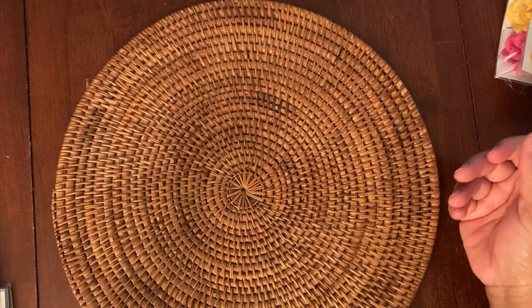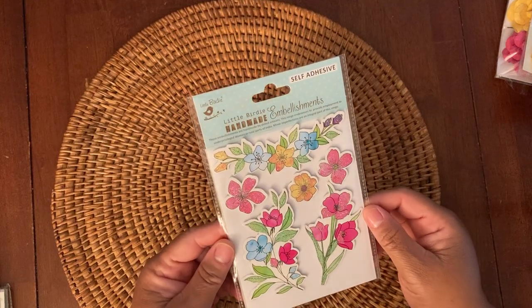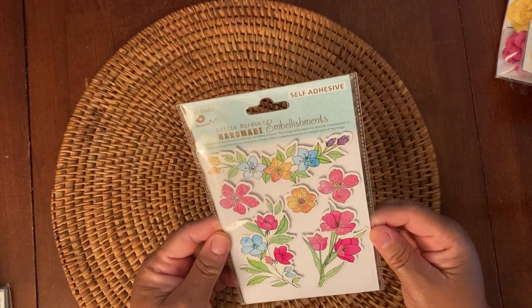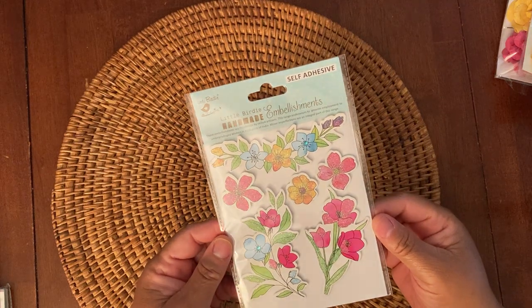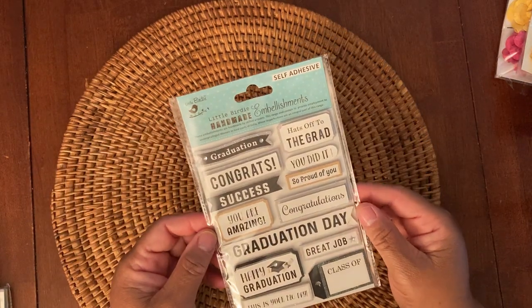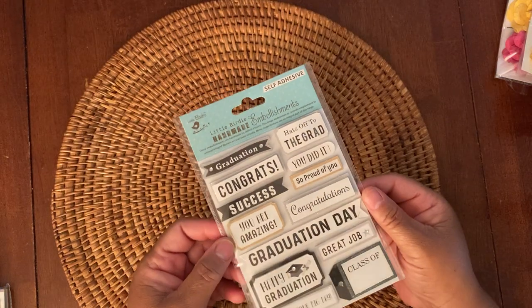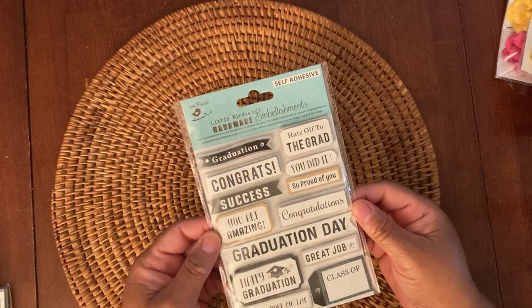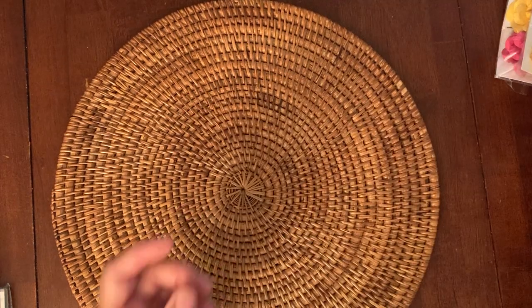I picked up these embellishments. These are self-adhesive. Not a really big fan of these in person. They have a lot of glitter on them, which does add sparkle, but not my favorite. I picked up these embellishments for graduation. I have a card to make, hopefully today. I'll share that with you in another video. It's for an 8th grade graduation. How cute is that? And then I picked up these stamp sets.